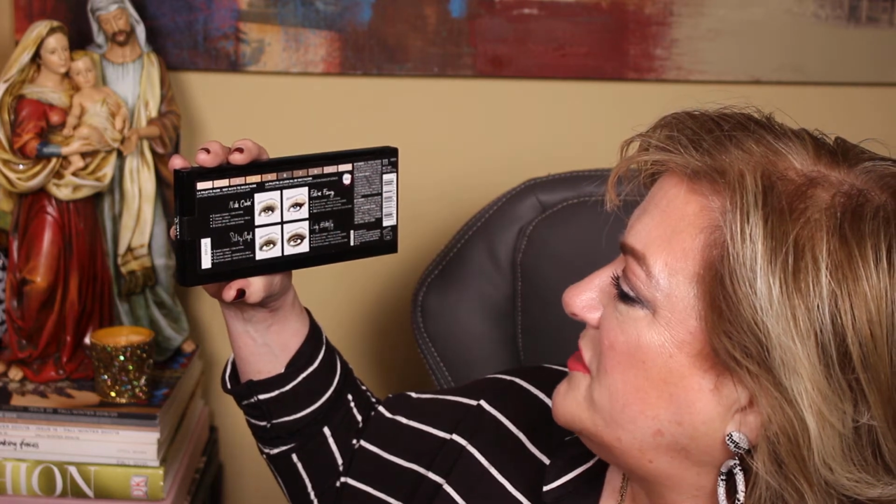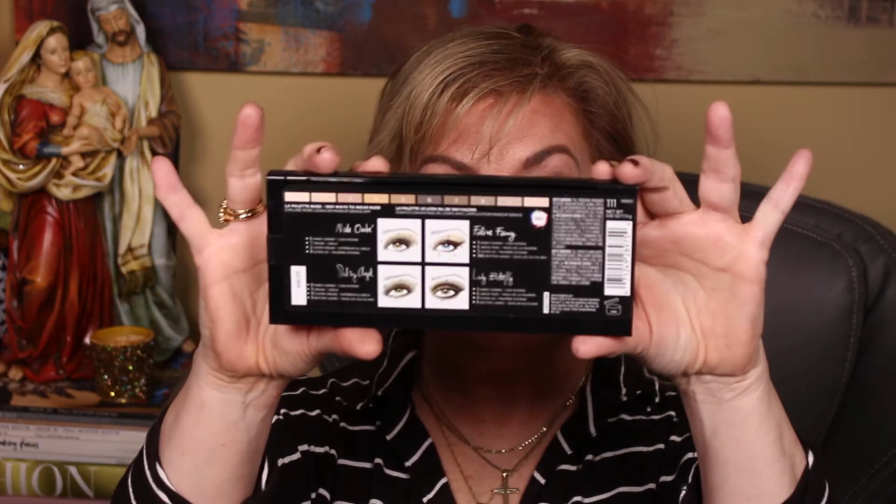I did the eyeshadow you would do on a brown eye, and yet it's still very... It's a little too brown. I mean, it's like an orangey brown look. So this will be interesting, but we could try all 4 if you want.